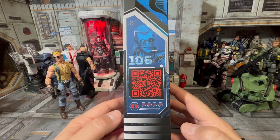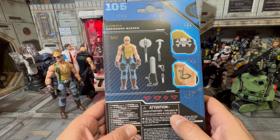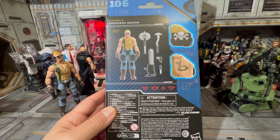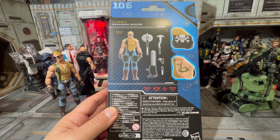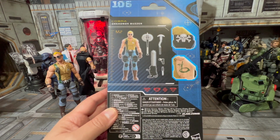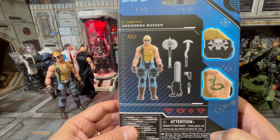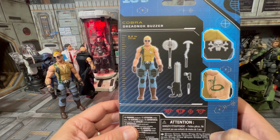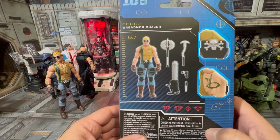Pretty cool. This guy came from Big Bad Toy Store, picked him up, and actually they sent him to us early, I guess. Well, maybe not early, maybe on time, who knows. Seems to me though that a lot of the stuff is shipping out early. He's 6.2 inches. Usually the Joes fall between 6 and 6 and 3 quarters, so he's at the taller end of the spectrum.